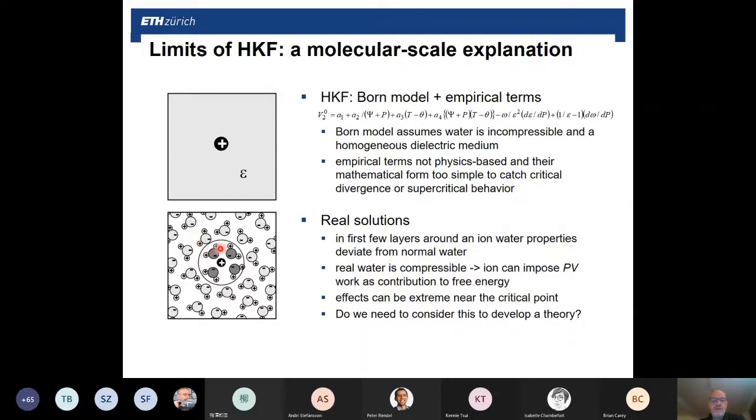In particular, if you are in the compressible critical region, this is maybe, for example, a local constriction of the water. It gets denser. And then this density perturbation will propagate further away, leading to these large negative partial molar volumes. So in essence, this will impose a pressure-volume work term as a major contribution to the free energy. Actually, at the critical point, almost all of it is pressure-volume work. So this should in principle be possible to capture with some theory.